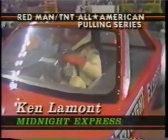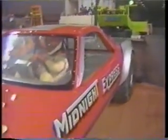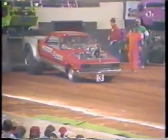Here's a very popular puller on the Redman circuit as we restart the two-wheel drive super modified. They've added about 2,000 weight to the weight box on Ollie Schaefer's sled. And now Kenny Lamont out of Crossville, Illinois, will be our test puller.